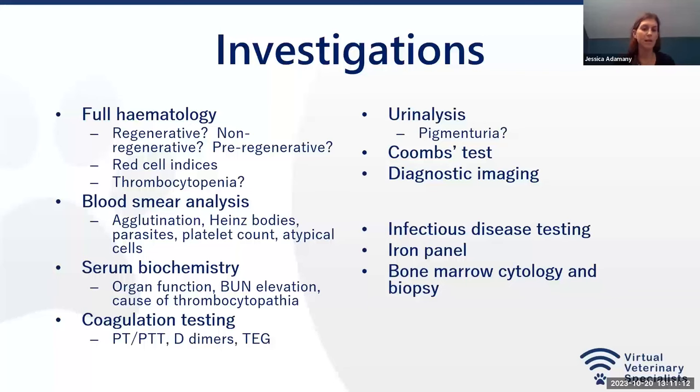In patients, we might need to consider an iron panel. So if you have a patient that is bleeding, that is not regenerating, or there is evidence of microcytic hypochromic anemia, it's something that can be useful. And then last but not least, some of these patients will require bone marrow cytology and biopsy.